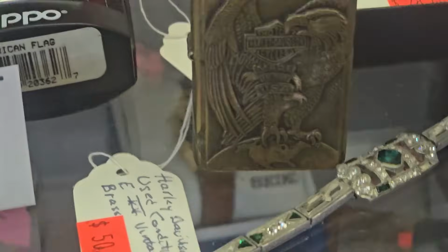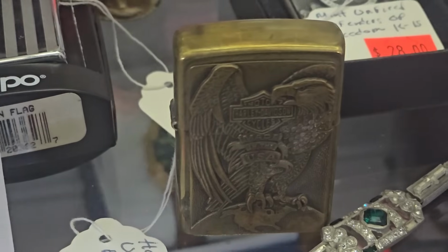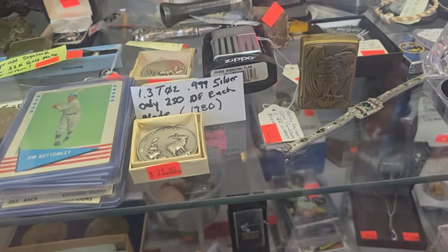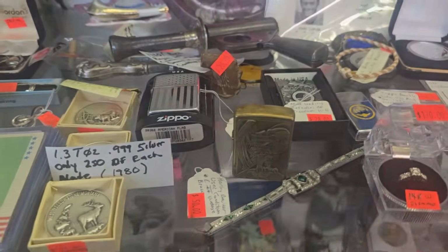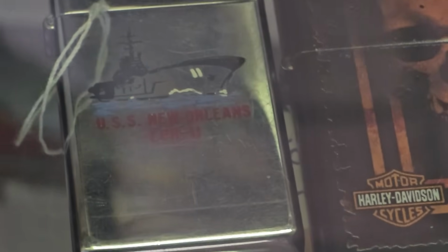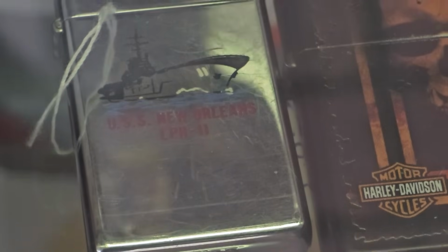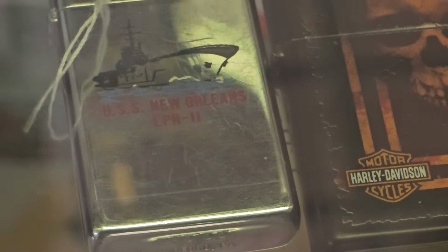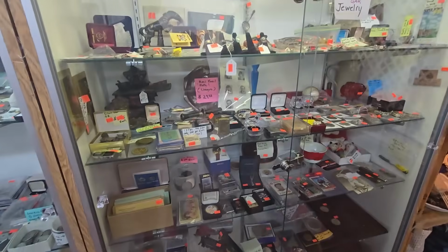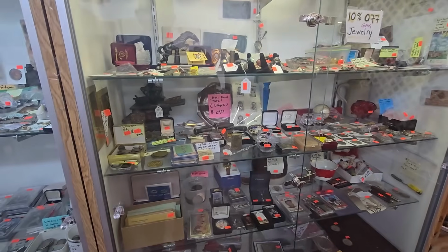But I saw another one that I thought you might like. Harley Davidson. And it's USS New Orleans, LPH 11 on the badge. Like a landing pad helicopter. Oh, okay. Marines were stationed on it, and then the helicopter would take them inland.